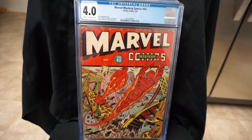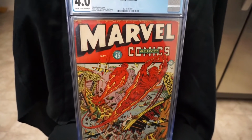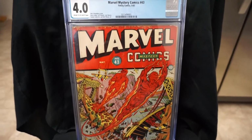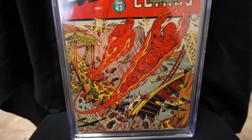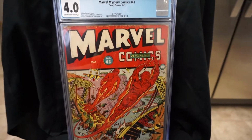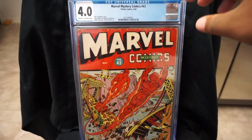Next we got the only Timely book I picked up this year. Hopefully I can pick up more this year. Marvel Mystery Comics number 43. Awesome cover here. I definitely want to get a Captain America Golden Age book this year. Captain America Comics, or USA Comics.